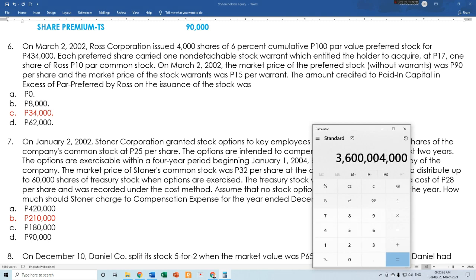Is that right? 360. Let me double check to be sure. 4,000 times 90. Correct. 360 divided by 420, the total fair value, is about 0.85. Okay, since it is not terminating, we multiply that by 434. So the preference shares would get 372,000, which is not actually possible because you cannot issue shares below the par value. So the answer here, since this is US GAAP based, is 434 minus the par value, so 34,000 is the answer. It's not possible to issue shares below par value. So if you do the ratio and proportion, the 372 you get is already incorrect. Okay, so that's our answer for number 6.